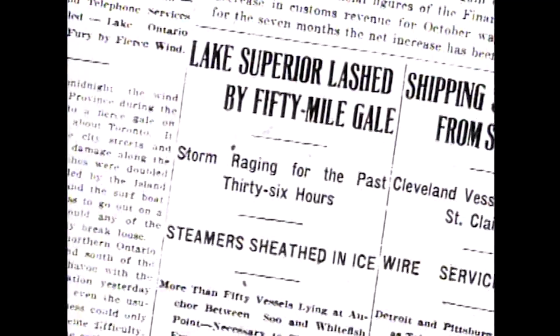As the day continues, weather systems over Lake Superior move south. The storm grows in strength. It not only deepened tremendously, it slowed up. Boy, that's why you had such strong winds on the lakes for so long. I mean, you're looking at 16 hours of 60 to 70 mile-an-hour winds.